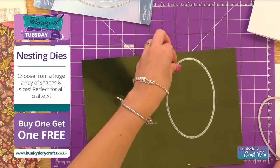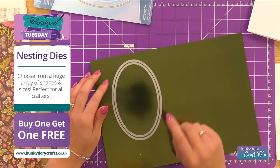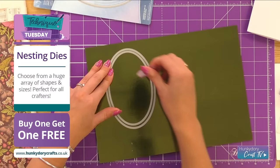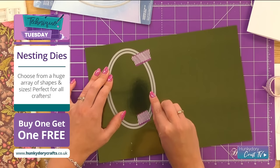However, if we use them one inside the other, that's going to make us a frame. Gorgeous. If you're doing apertures on your card, you can then pop a frame on top of it. So much to do. So we'll pop this frame on here and get a little bit further into it. You've got to do it by eye, haven't you? My nesting sheet can help here because it can hold them in place for you, but it is just guesswork getting them lined up to create that frame.